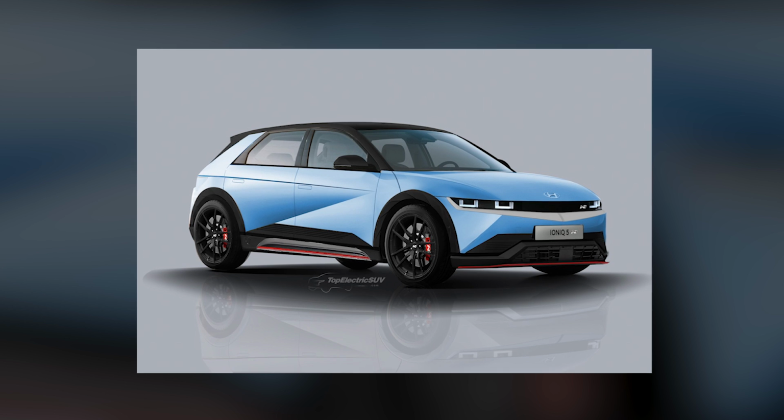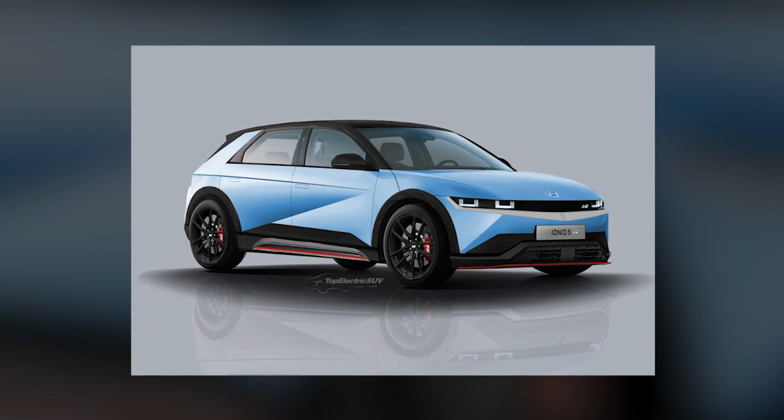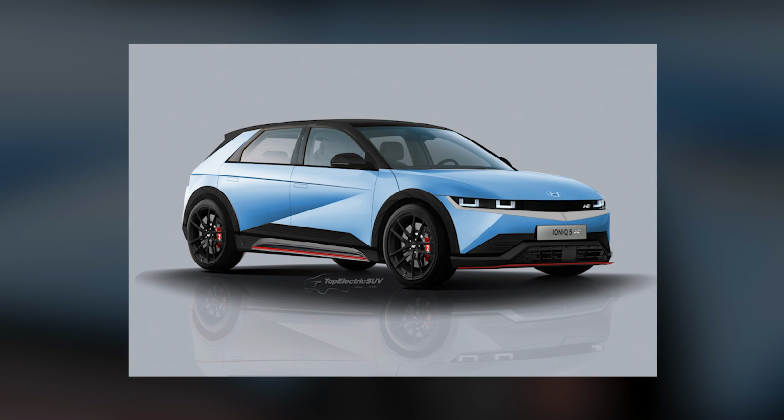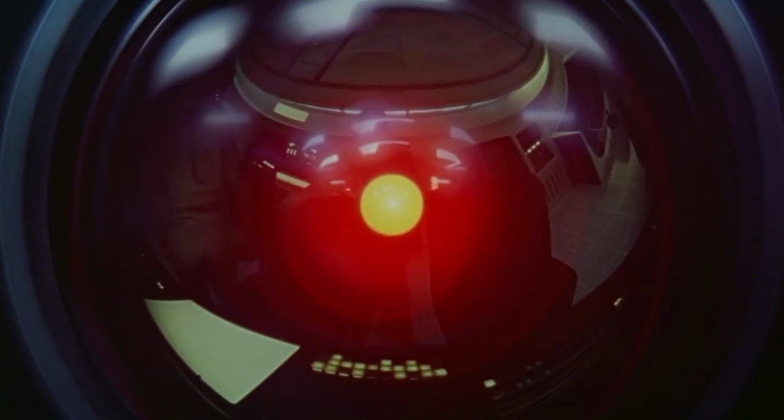Their rendering is also in performance blue, and you can see a lip spoiler that expresses the N variant's particularly low stance, as well as a red strip added to the same that makes it look like HAL 9000 is entering a street race, in all the right ways.